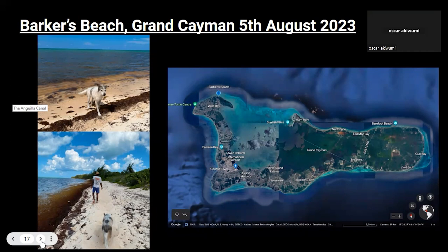Okay, so these pictures are from the 5th of August. And it's in Barker's Beach, which is in the northern part of the island, where the pin is. And it's a mainly unused beach. So there's a lot more sargassum than compared to our main beach, 7 Mile.